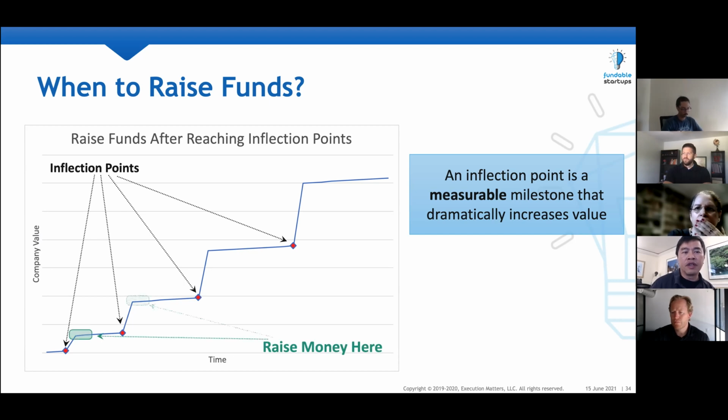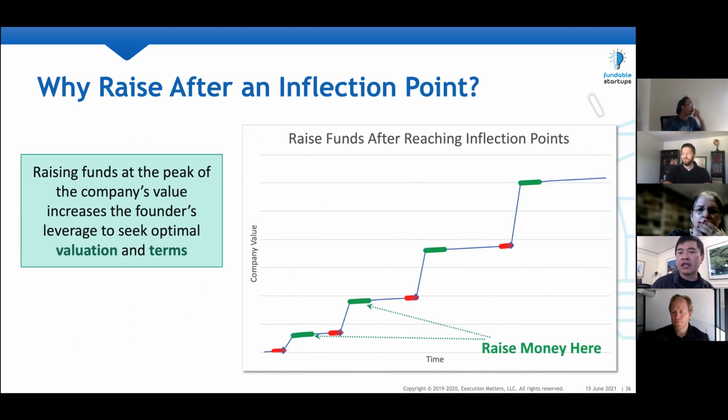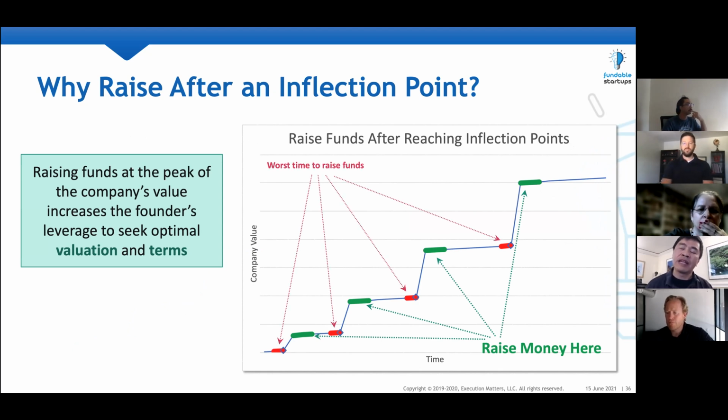So the best time to raise funds is right after you reach an inflection point, because you're at the peak of your value. And when you're at the peak of your value, you have the best leverage to get the highest valuation and the best terms. After you hit an inflection point, those green rectangles are where you should raise money, which implies there's a bad time to raise money, and it's right before you hit an inflection point.